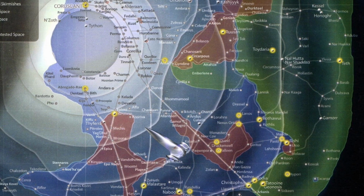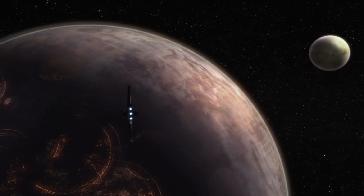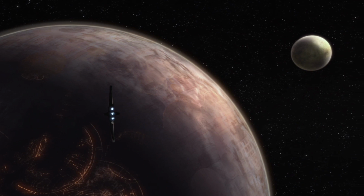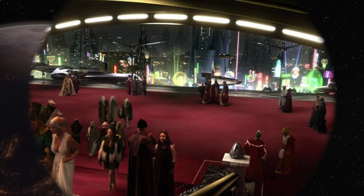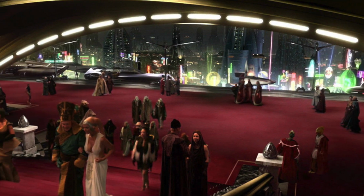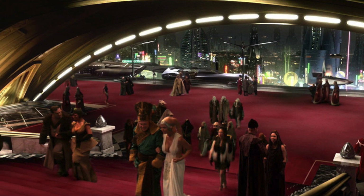The episode opens up with Queen Padmé Amidala returning to Coruscant in grid square L9 on the standard galactic grid. Coruscant was a central planet located in the Coruscant sector of the Core Worlds. Coruscant served as the capital of the galaxy and had a population of approximately 1 trillion citizens. It had one sun, Coruscant Prime, and 4 moons.